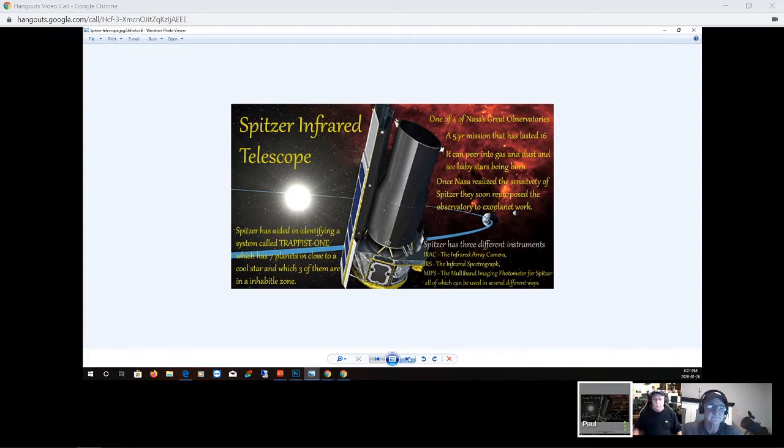for looking at exoplanets. Spitzer has aided in identifying a system called TRAPPIST-1, which a lot of people have heard about. It's a system with 7 planets close to a cool star, and 3 of those planets are in what they call a habitable zone. That's not to mention the thousands of pictures and the tons of data it's collecting. So it was responsible for being able to identify that.